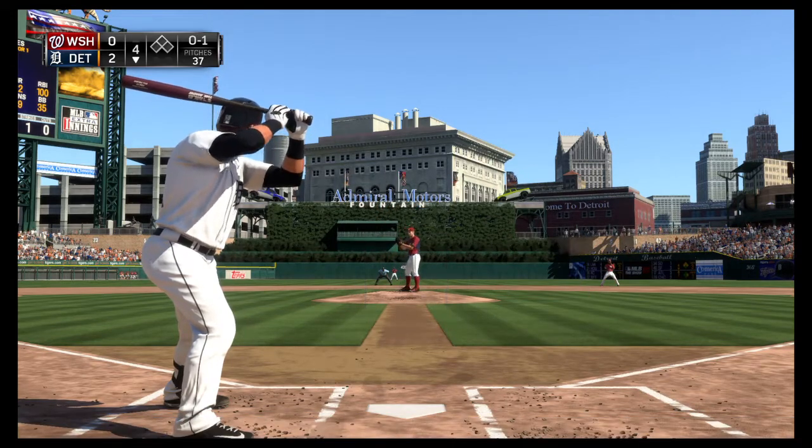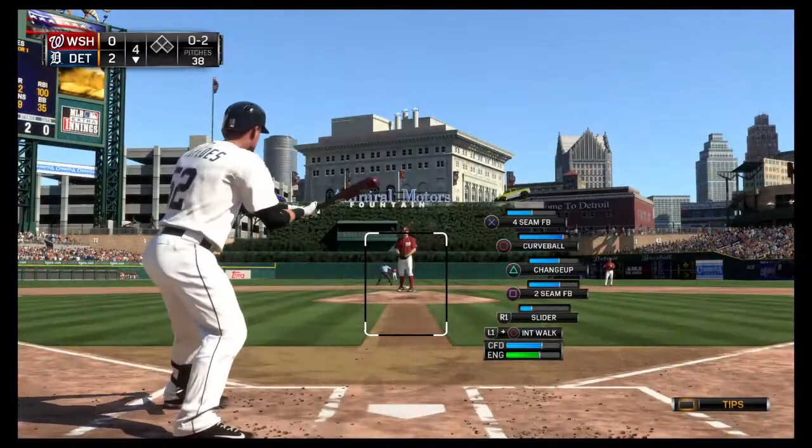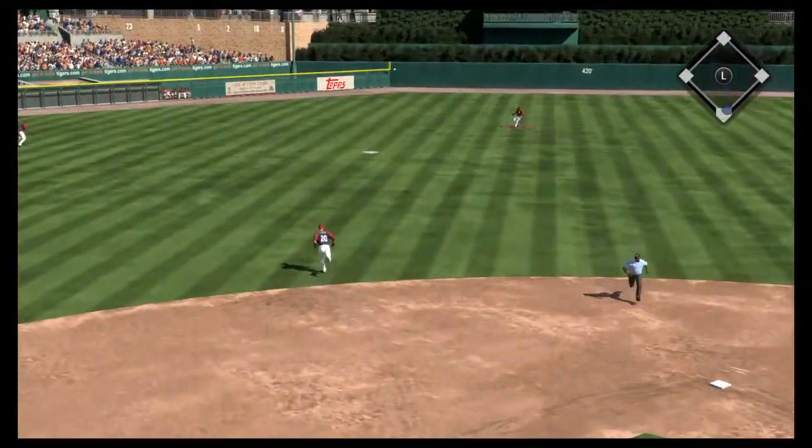Now, pitch on the way. Thus far, as he misses that pitch in the dirt and falls behind nothing and two now. And on 0-2, this is where he's got you right where he wants you.